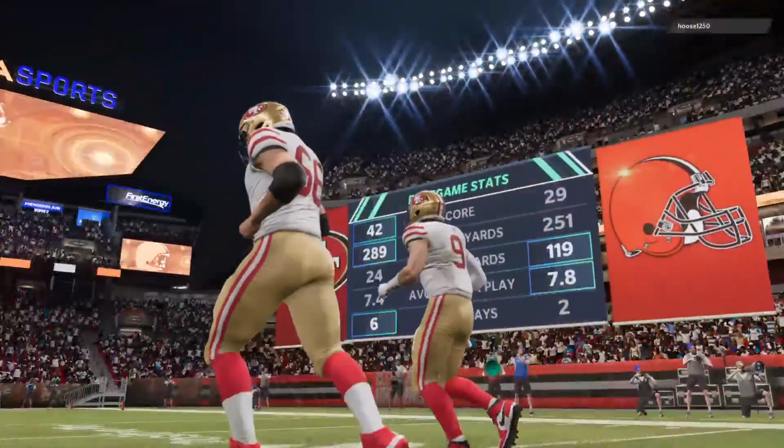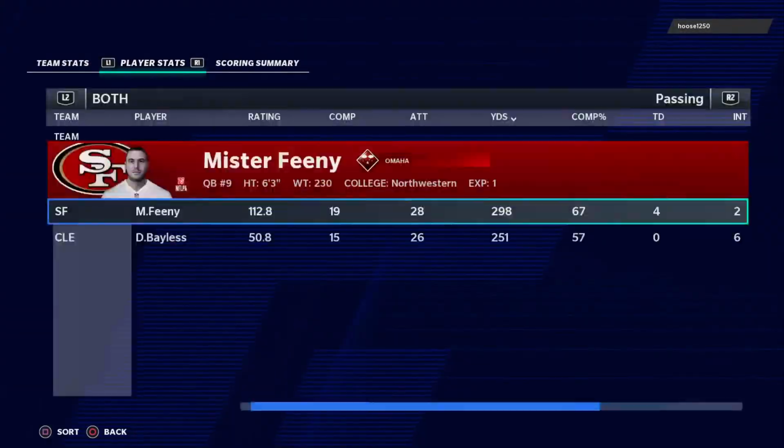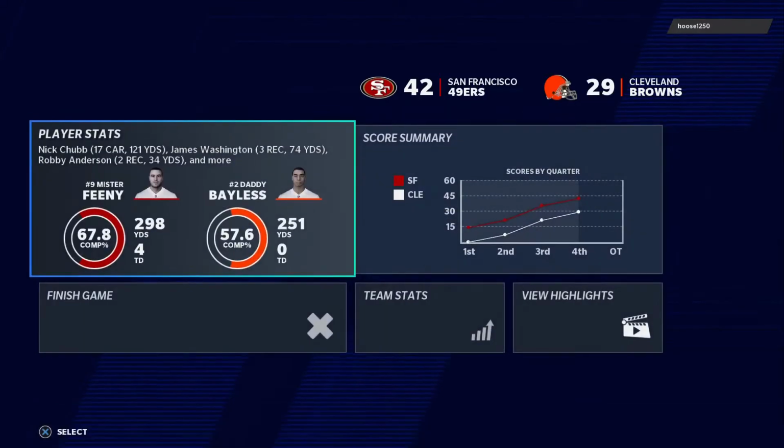And as an offensive coordinator, you just don't think you can do anything wrong. Whatever you call, run, pass, it's all going to work. That's called being in the zone. So for San Francisco, they remain one of the hottest.